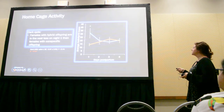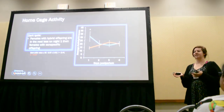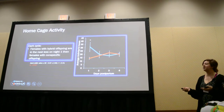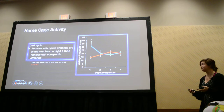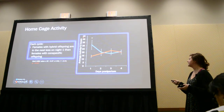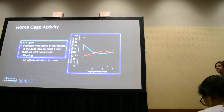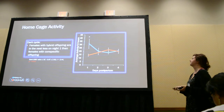So what we found was that on this first night, I'm only showing you dark cycle activity because mice are nocturnal, and so they're more active in the dark cycle anyway. But mothers are kind of expected to not be as active because they're spending time with their pups. So on this first night, we see that mothers of hybrid offspring are actually more active, or spending more time out of the nest, compared to mothers of conspecific offspring. But this goes away pretty quickly after that first night.